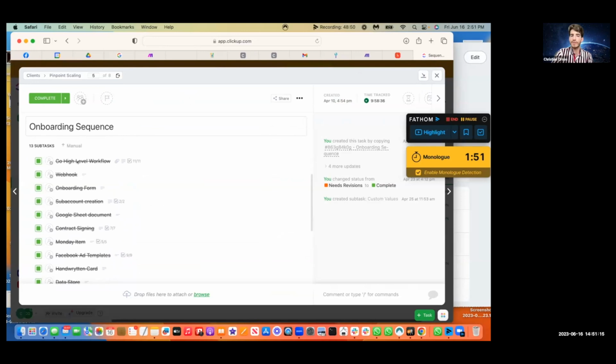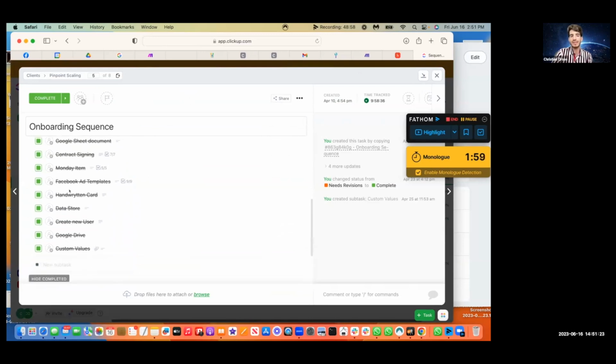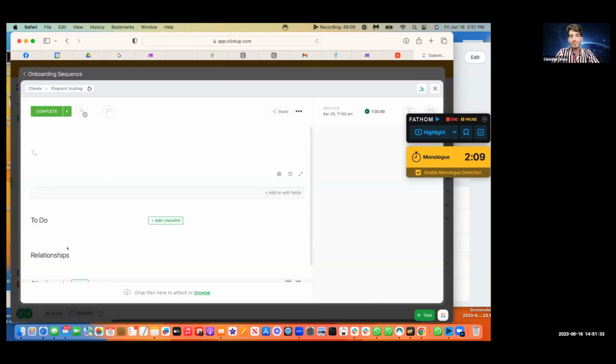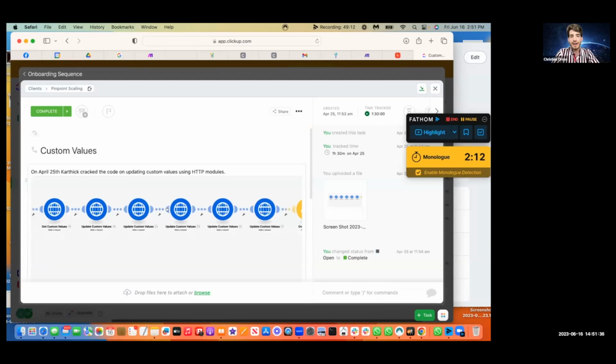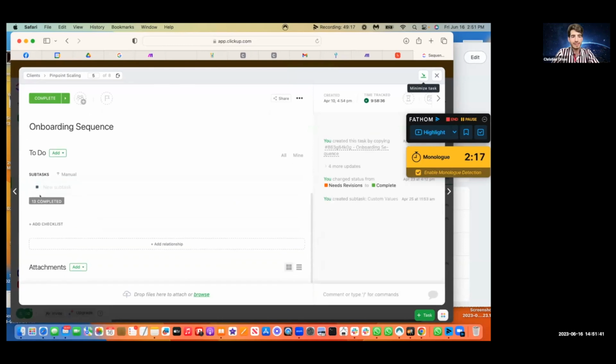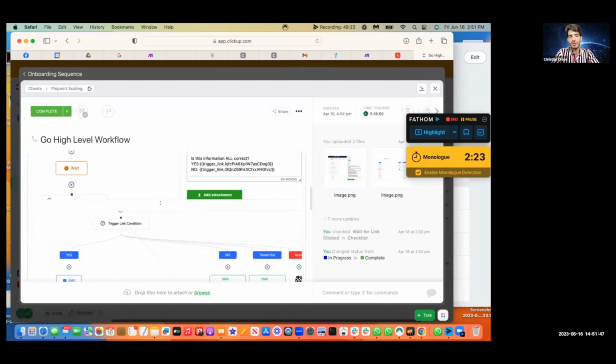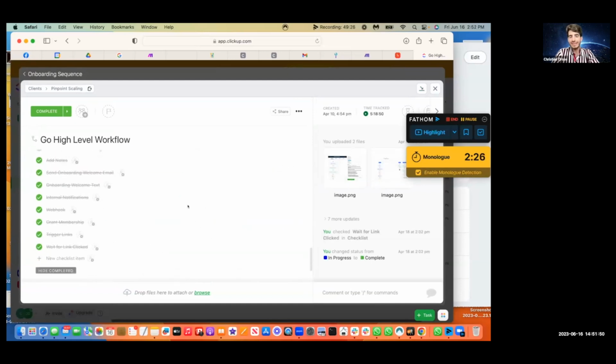I create the Go HighLevel workflow, webhook, onboarding form, sub-account creation, Google Sheet document, contract signing, Monday item, Facebook ad templates, handwritten card, data store, new user, Google Drive, custom value. So whenever I get a client like this, I know exactly what needs to be done, every single thing from start to finish. And I even have Loom videos and sometimes images, etc. For example, for the Go HighLevel workflow, I know where it is and what tasks need to be done. I track everything. If there is any holdup, any mistake, any issue, I track it here.